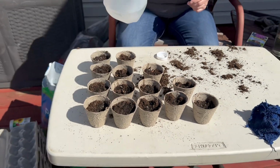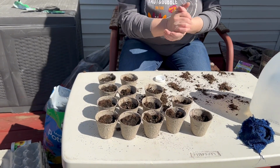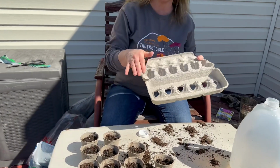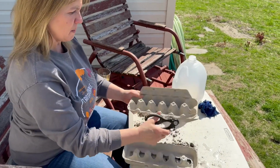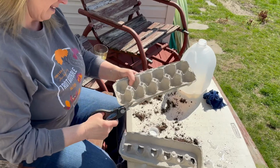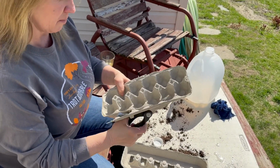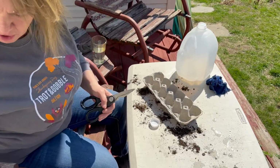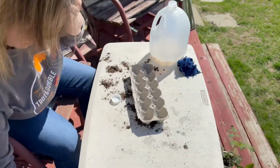All right, so we have those purple coneflowers in those containers there, and we'll keep an eye on them. I'll keep you updated on how they're growing. We'll move on to our next one, and since I'm out of those now, I'm gonna move on to these egg cartons. I won't need the top half of this egg carton, so I'm gonna cut it off. I don't have to do this, but I just want to make it look a little better. Then I'm going to discard that, and I'll fill this up with dirt.